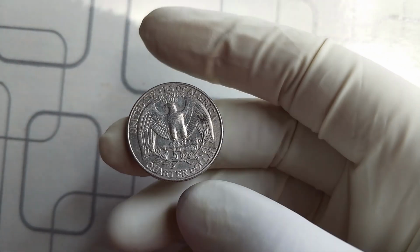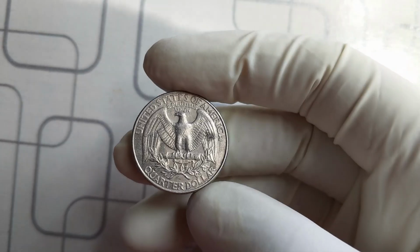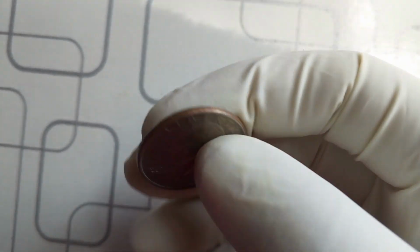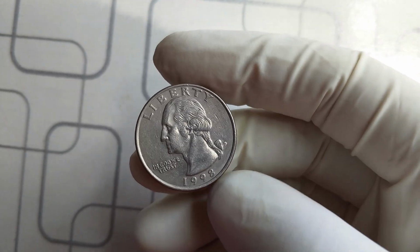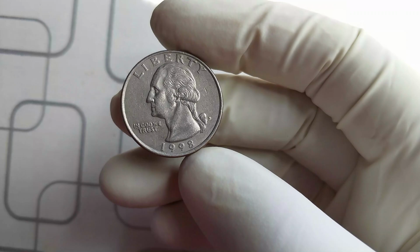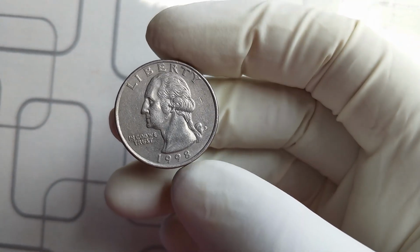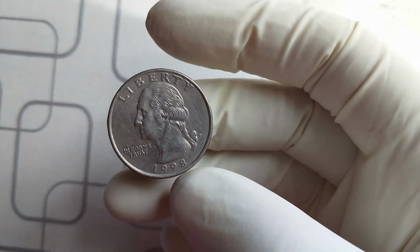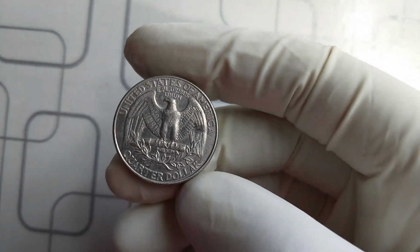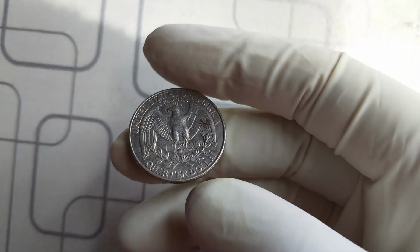Another factor that adds to the value is history. The 1998 D quarter represents a transition from the classic Washington quarter design to the brand new state quarters program that would go on to become one of the most successful coin series in U.S. history. Collectors love transitional pieces because they tell a story of change, of evolution in U.S. coinage. It's like owning a bridge between two eras, a moment frozen in metal that reflects both the past and the future. This historical significance makes the coin not only a numismatic treasure but also a cultural artifact.